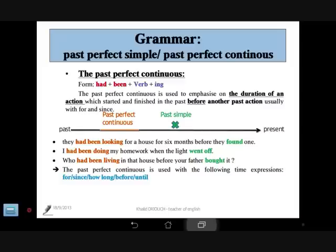Second example: I had been doing my homework when the light went off. When you are doing your homework, that takes time, so you want to emphasize the duration of the action more than the action that was happening at that moment. Third example: who had been living in that house before your father bought it? Two actions in the past, one before the other. All the actions in orange color are past perfect continuous because they happened first. The actions in green color, found, went off, bought, are in the past simple because they happened after the first action, but the two actions are in the past.